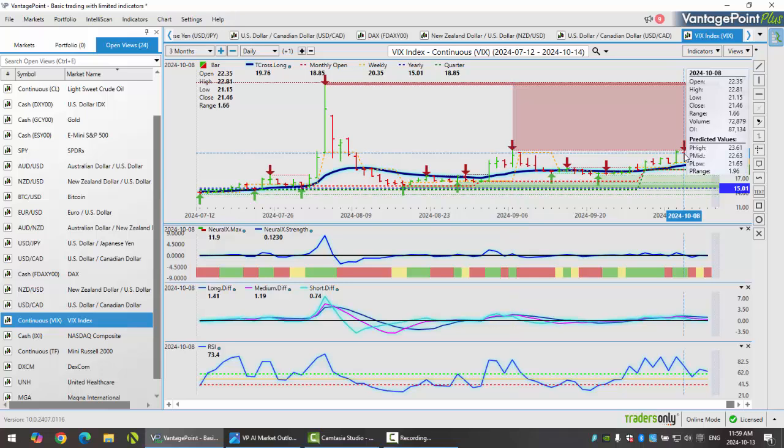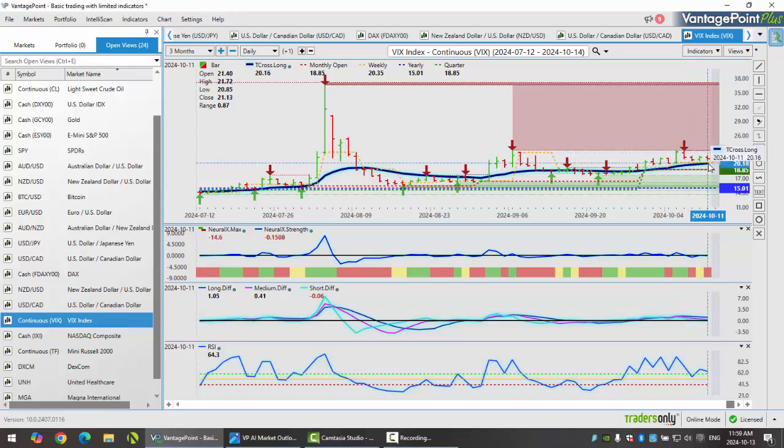But I'm not a big believer in double tops and double bottoms. Oftentimes they give way on the retail side of trade. So I'll continue to monitor this. But the VIX, the T-cross long 20.16, we're still above that. So my optimism on excessive gains in the stock market in the month of October remains heavily guarded because I'm using the VIX to gauge, okay, do I really want to go heavy on stocks? Well, maybe not. Maybe I want to lean towards gold and Bitcoin instead and selling US dollars.